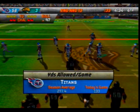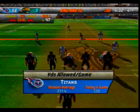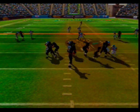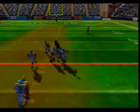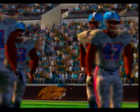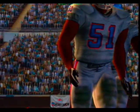Second and 13. Ball on the 47-yard line. Drops back with the throw. Almost picked off. First was the one they were trying to get the ball to. Number 30 was there on the coverage.